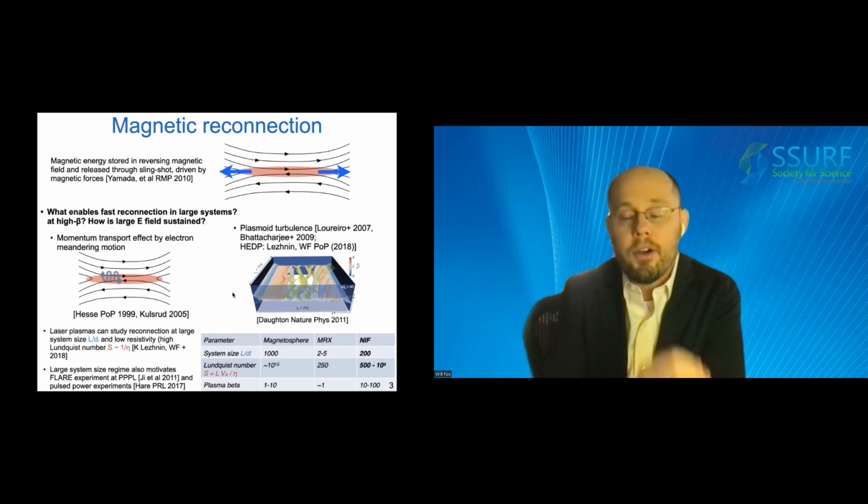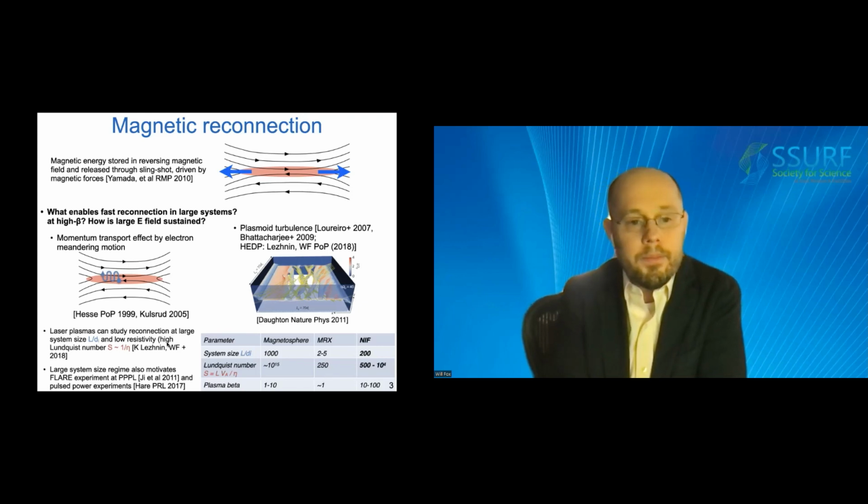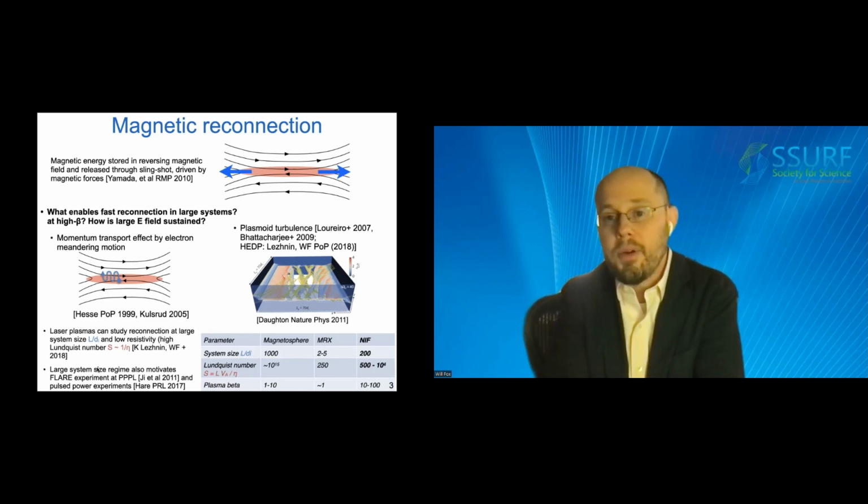They both require going to very large systems, while also maintaining a very high conductivity plasma. So we want to get to both a large system size, which I've called L over DI, where DI is the ion skin depth, and low resistivity, which is parameterized by a number we call the Lundquist number. And this idea is motivating several new experiments in plasma physics these days, including discharge type laboratory experiments and pulsed power experiments. And our group has been working on doing this with laser experiments.